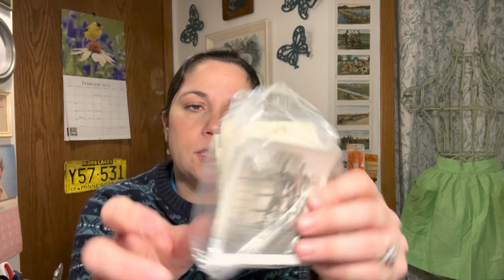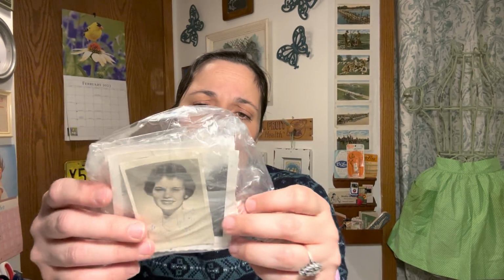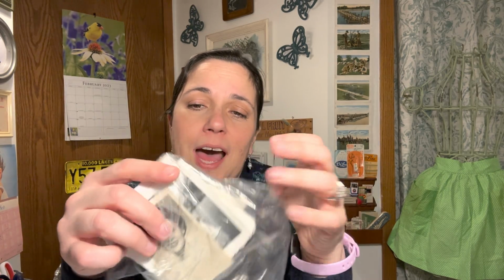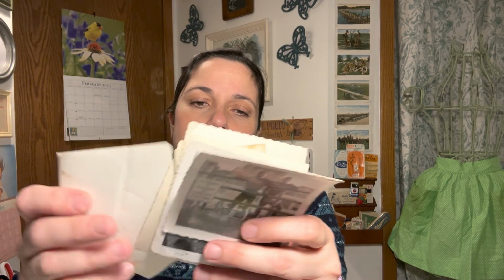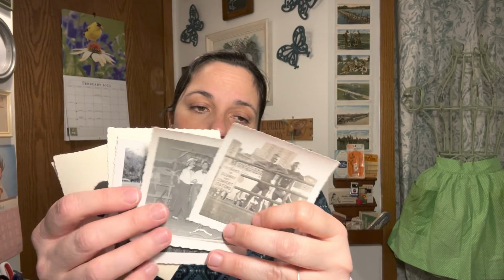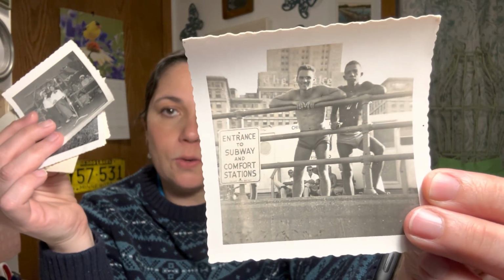Okay, and then also at Treasure Alley, I got these. So this was $2. One of the sellers had bags of pictures for $2. I got these to put at the Pink Elephant because I can sell these for like $1 a piece, and then I make my money back easily. This is something people really like, and they buy a lot of these at the Pink Elephant. So I thought I'd like to have some in my booth because I know that they sell.